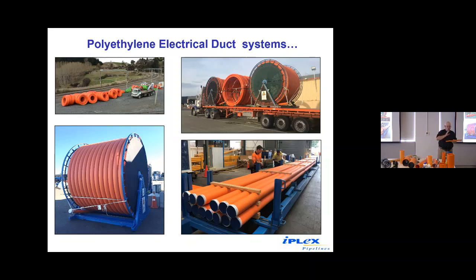And the technology to coil polyethylene is growing all the time. So probably as recently as 2.5 years ago, we were probably only coiling up to about 110 diameter, about this kind of size. But we're now routinely coiling DN140 for electrical applications, and DN160 is now being coiled. Some of that's being used in Auckland right now.